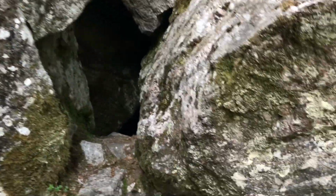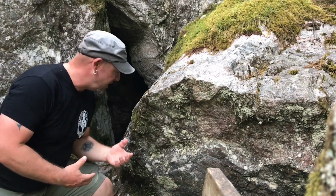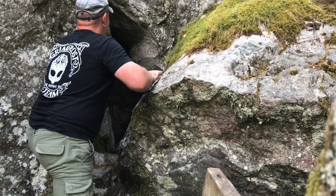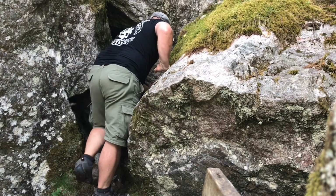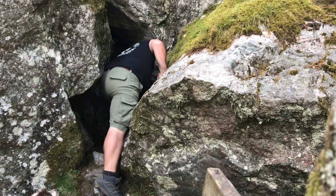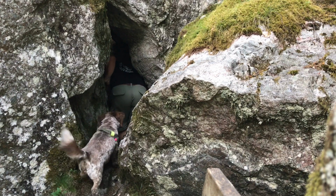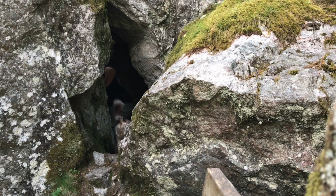That's a tight squeeze for me since I'm such a perfect example of a man. Well, let's see if I can get in there. Can't stop now. I can actually feel the cold air just coming out from there. Now let's see. It wasn't too big in here though. Let's see if we can get in.